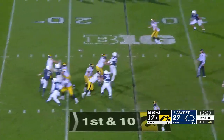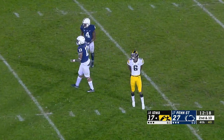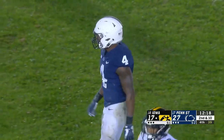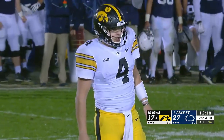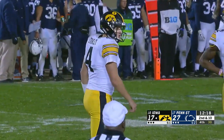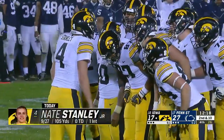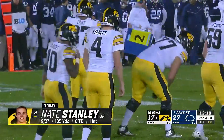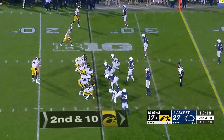Play fake. Stanley, going to be hit as he throws, and it's incomplete. Tried to get it to Smith-Marsette, but he had to throw that one too early. The pressure coming from Penn State. Yeah, we've got to keep an eye on that right hand of Nate Stanley, because that ball came out weird. Wasn't on target at all, and maybe after this play we'll go back and take another look at that hand coming down on the helmet a play ago. 9 of 27 for Nate Stanley.